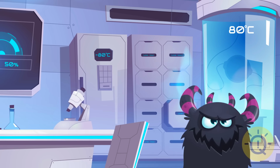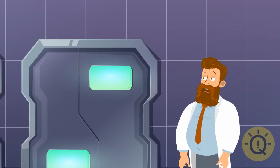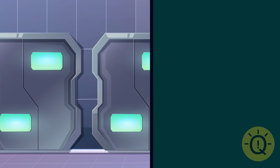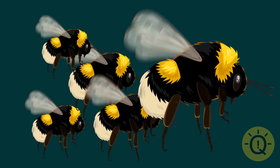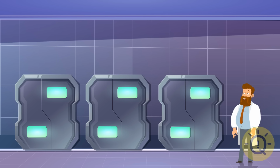A terrible virus broke free from a laboratory, and now all animals and plants on Earth are mutating at a horrifying speed. You've been trying to find the solution, but got trapped in the laboratory where it had all started instead. There are 3 doors you can escape through, but behind the first one, there's a bunch of aggressive flesh-eating cacti. The second door hides hundreds of poisonous bees. And the third door prevents an attack of fire-spitting dragon-like monsters. Which door can lead you to freedom?